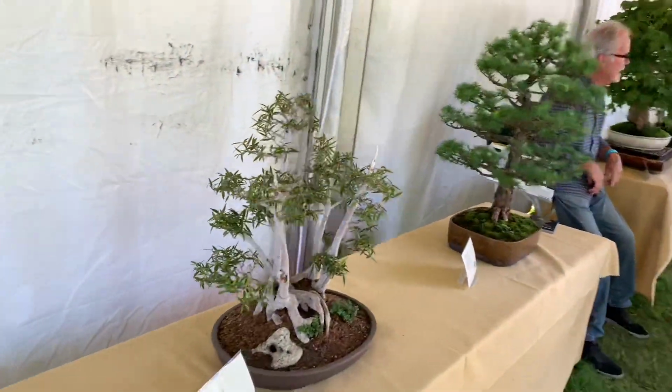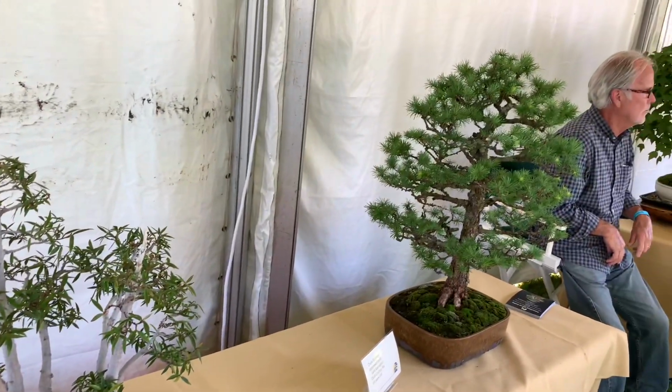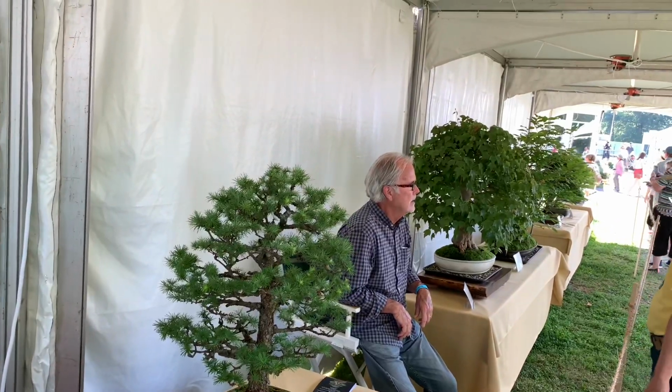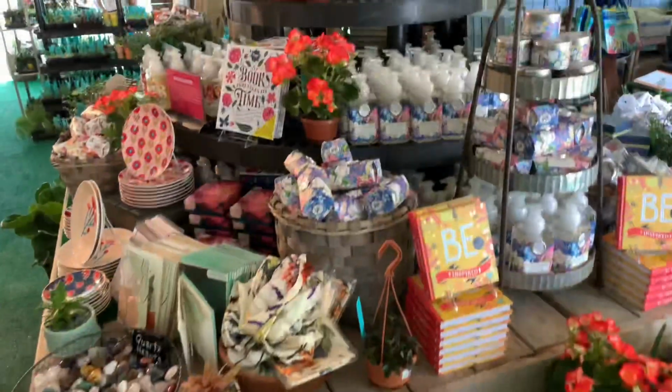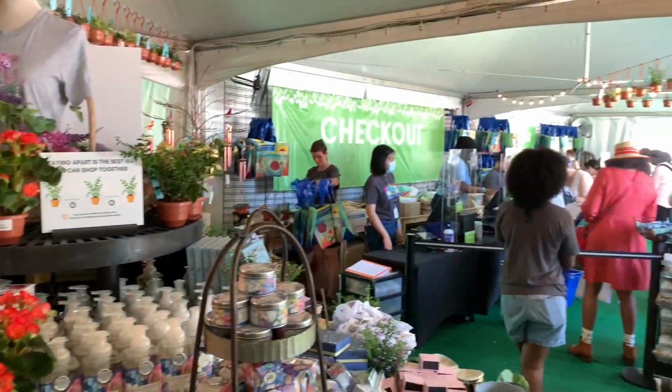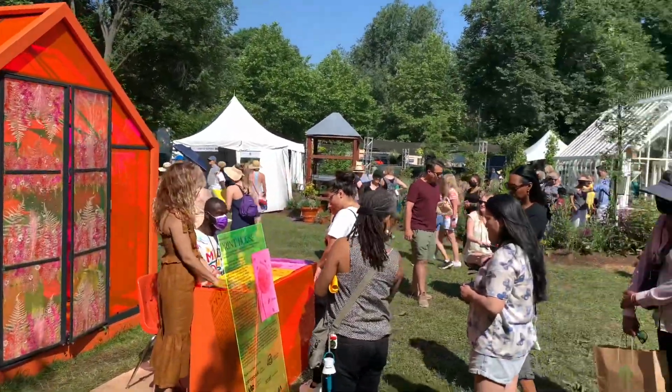Bonsai. Do you like the bonsai trees? These trees, well, the one right there is about 30 years old. 30 years old, and look how small it is. It's amazing. The little bonsai trees. Lots of goodies to pick up if you want to get some swag, you want to get some keepsakes, all kinds of cool stuff there at the Philadelphia Flower Show.